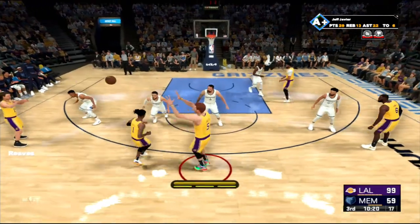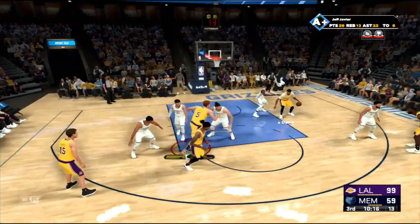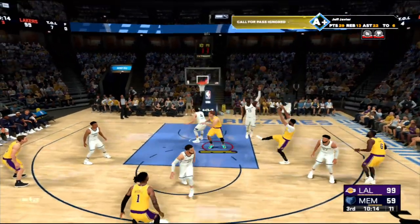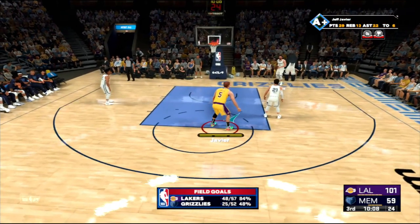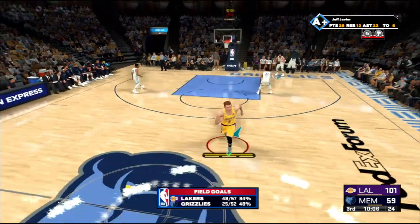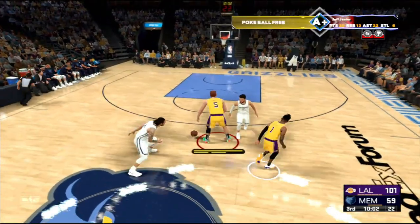Pass to Reeves. Lakers passing it around. Fires from 14. And that one's good by Davis. 24 points for him. Even when AD can't get inside, he's got options. He's got the touch from the mid-range.